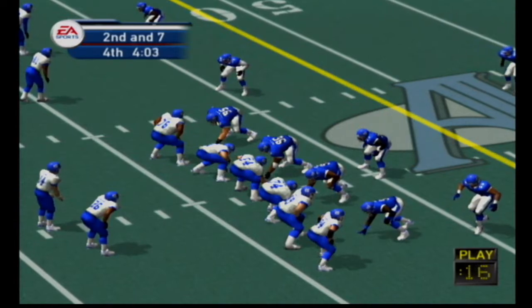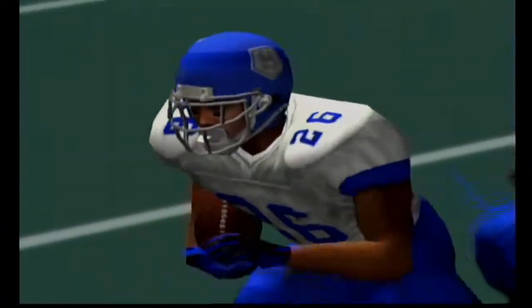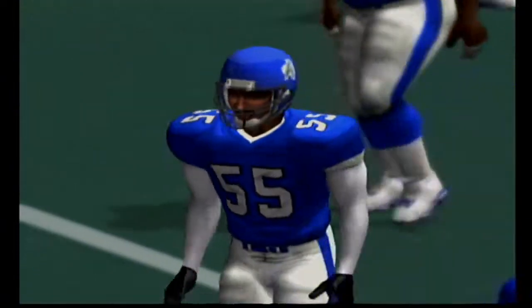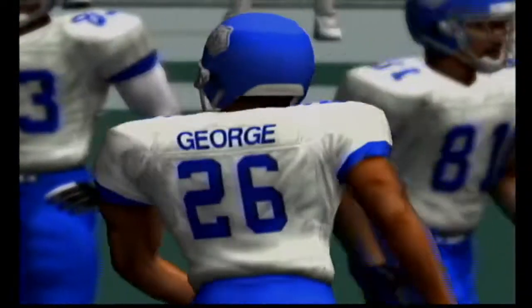Greasy gets set. George looking to turn it upfield. Brooks with the takedown at the 44. He didn't get much on that run. That guy got knocked around by that defense. He needs a little protection from his linemen.